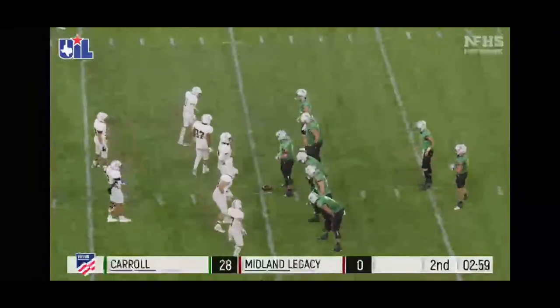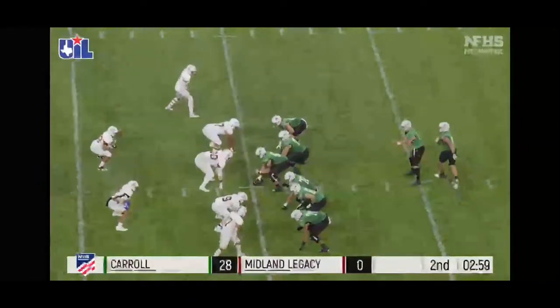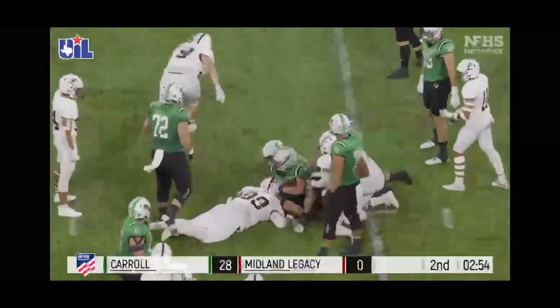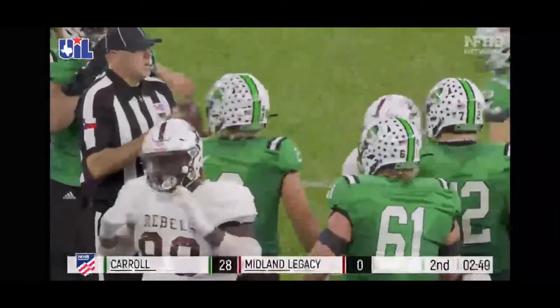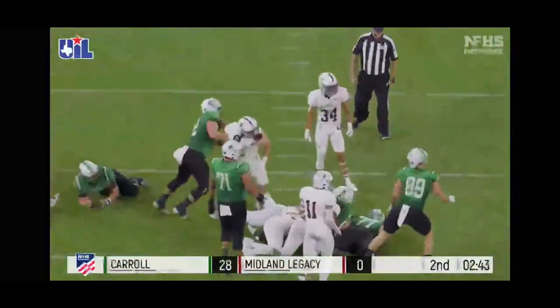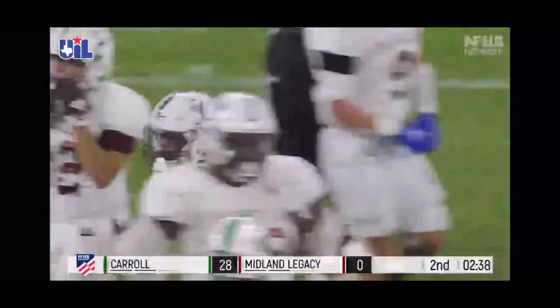3rd down and 2, you would assume this would be Owen Allen territory again. And indeed, it is Owen Allen, and it's going to depend upon the spot. And I don't think he got it from where they're spotting it here at the 46. He's going to be a yard shy. They'll bring up 4th down. Carroll go for it here from their own 46. As good as their offense has been, Keith, do you go for it here? Yeah. Up 28-0. Why not risk it?